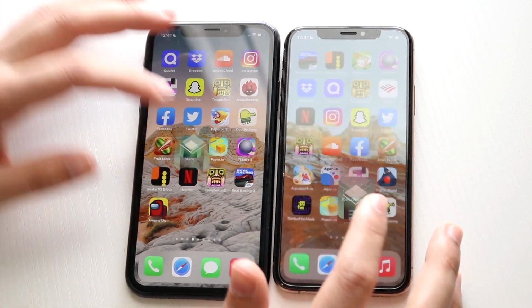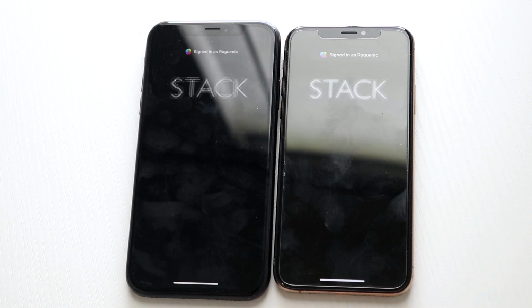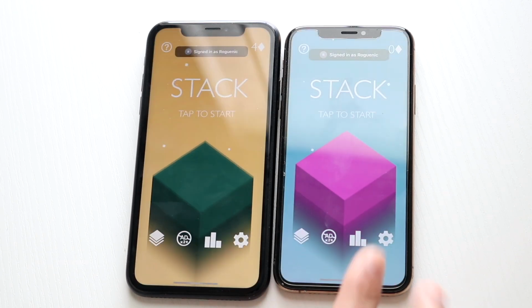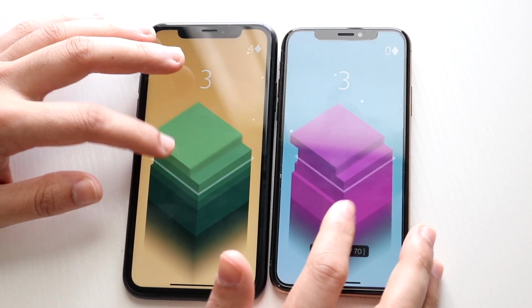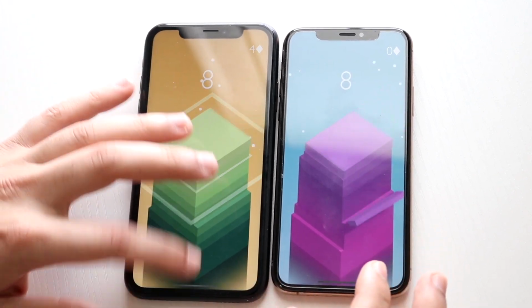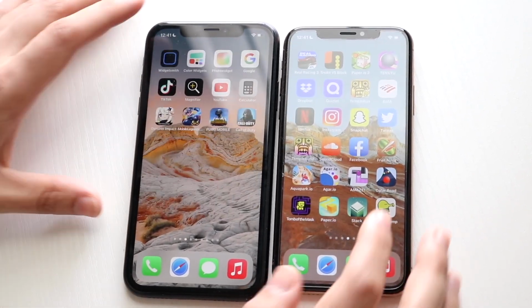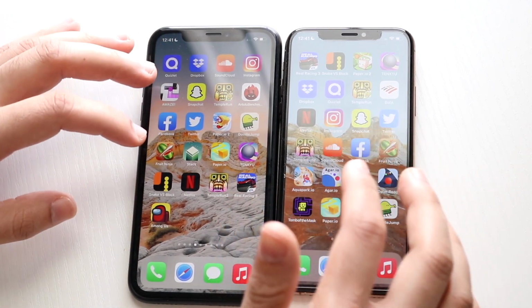Slack, 3, 2, 1. You can see again, the XS was faster here, which is very interesting. Like I mentioned, I wasn't expecting the XS to be faster overall. I was expecting it to be kind of, I guess, flip-flopping. Sometimes the XR is faster, sometimes the XS is faster. But every single time there was a device faster, it was the iPhone XS so far.